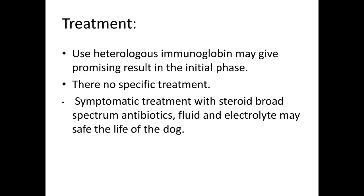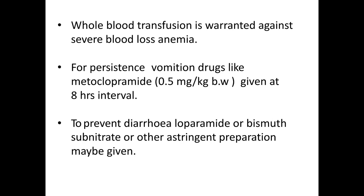Treatment includes heterologous immunoglobulin, I mean the serum treatment given to the animal, which is helpful in ready recovery. It causes recovery of the animal in a short time, but there is no specific treatment for parvovirus. We can use symptomatic treatment that includes steroids, broad spectrum antibiotics, and fluid and electrolyte therapy. That is most important because of the severe dehydration in the case of parvovirus. Whole blood transfusion is warranted against severe blood loss and anemia.